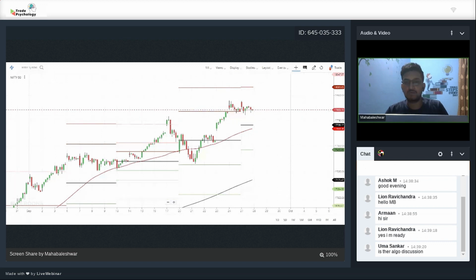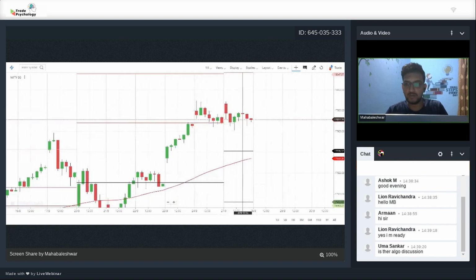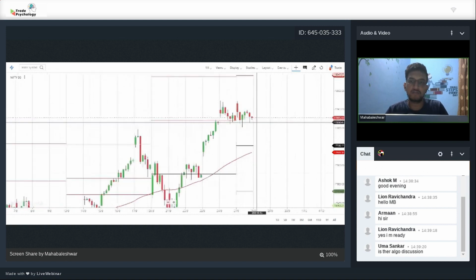Today is the 27th. We'll start with the Nifty trend. So today we saw that Nifty had a gap up opening and it is consolidating at this particular zone. So this is the hourly time frame.